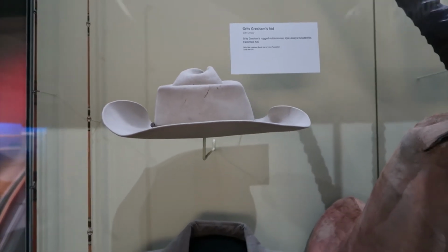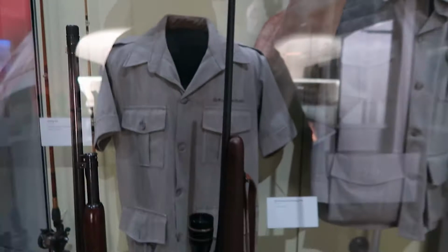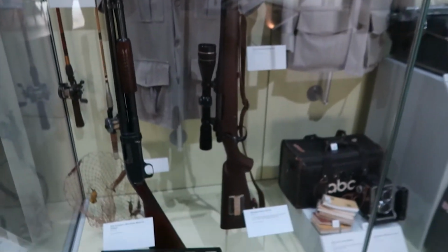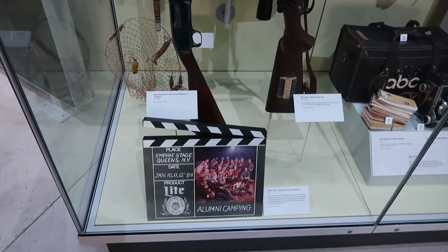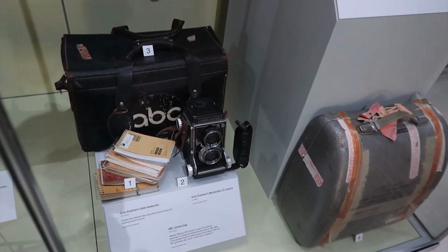They should have attached some fake sideburns hanging down underneath it, because he had cool sideburns. But he did all kinds of stuff. And he wrote. And look, there's some of his stuff.